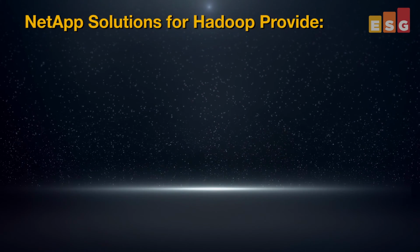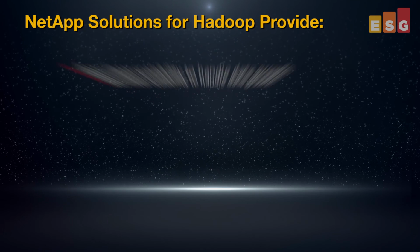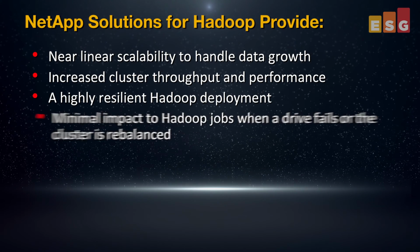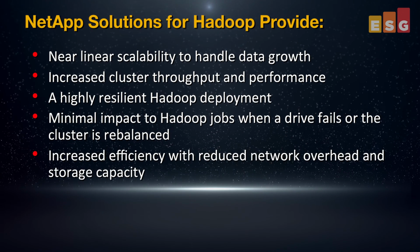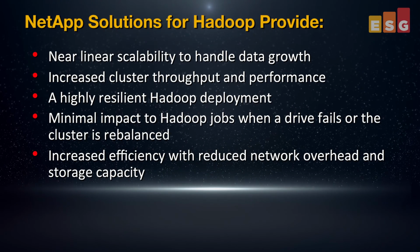ESG Lab is pleased to report that NetApp has embraced the open-source Hadoop model and is working with major distributors to support open-source Hadoop software running on industry-standard servers. Using SAS direct-connected NetApp E5660 arrays with hardware-protected RAID, the NetApp solution improves scalability, increases throughput and performance, and offers a highly resilient Hadoop deployment, with minimal impact to Hadoop jobs during hardware failures or cluster rebalance activities, all while increasing efficiency by reducing network and storage overhead compared with typical internal hard drive Hadoop deployments.